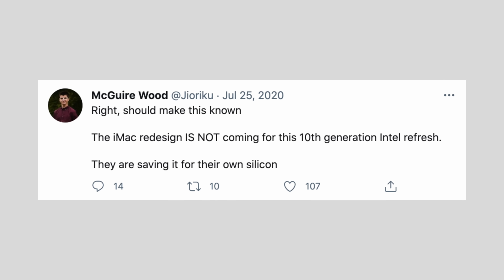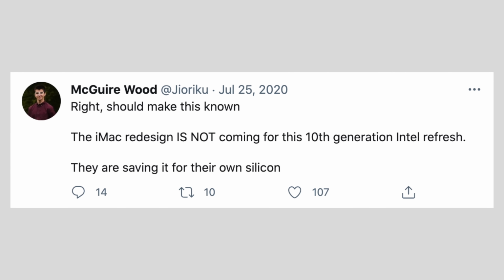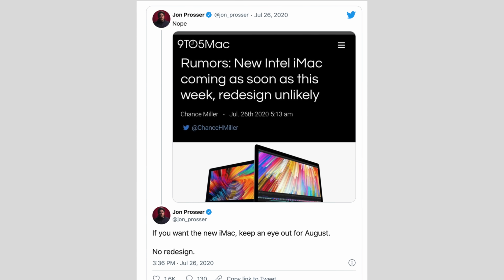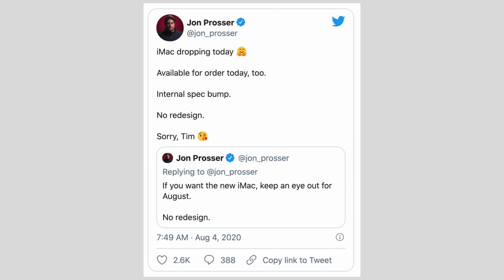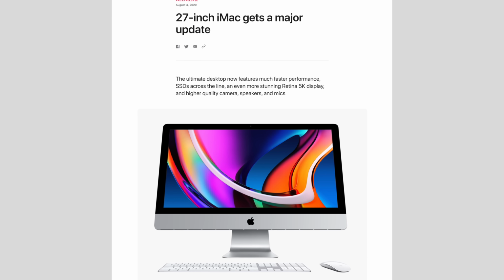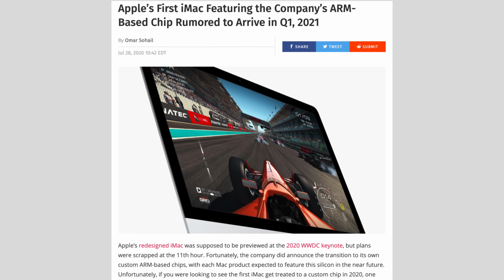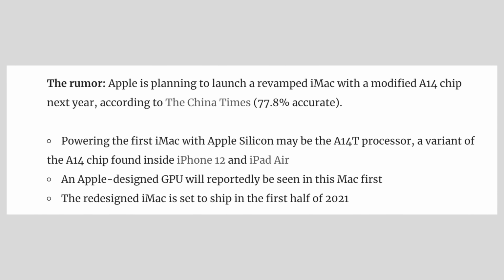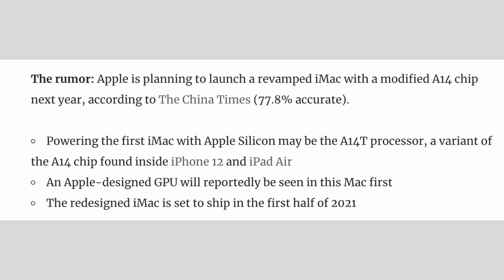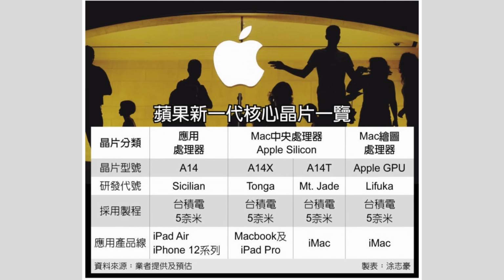But at the end of July, all hope was crushed for a redesigned iMac by McGuire Wood on Twitter, saying that the redesign is being saved for Apple's own silicon, so the design of the next iMac would be unchanged. And then the next day, Jon Prosser confirmed that a new iMac was coming in August without a redesign, and he even broke the news a few hours before the actual launch happened, and of course, there was no redesign. At that point, we started getting rumors of the first ARM-based iMac coming in the first quarter of 2021, which made more sense. And then in October, the China Times dropped a leak bomb, saying that we should be getting a new redesigned iMac in the first half of 2021. But the major piece of news is that it would come with an Apple-designed dedicated GPU, which is a huge deal, and I'll be talking about this in just a minute.